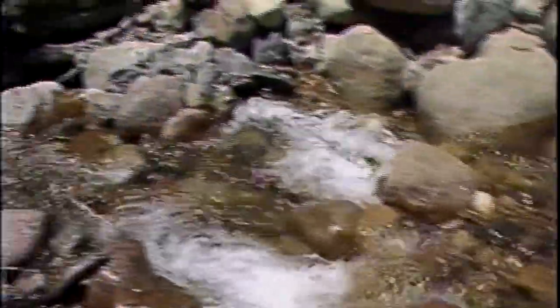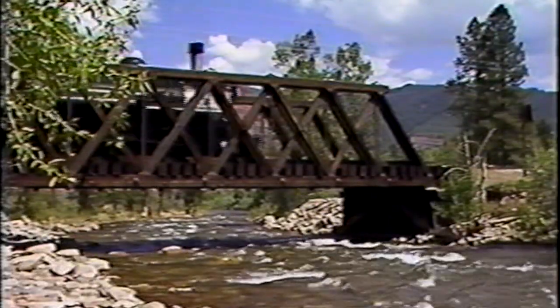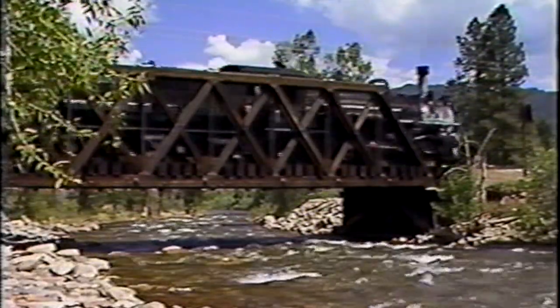High in the mountains, rain and melting snow form countless clear and rushing creeks that become the headwaters of this river. Many of these sparkling streams will be crossed as the train heads to its destination.